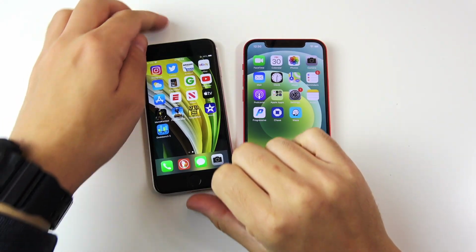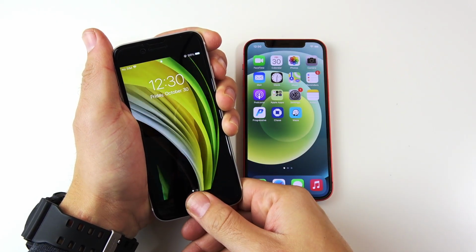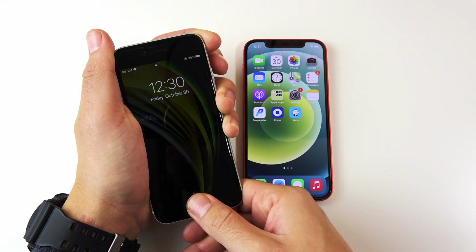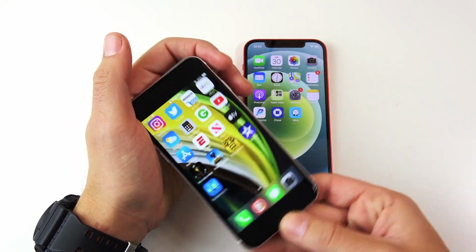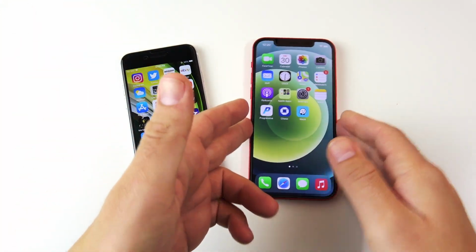Okay, guys, so we can't really directly compare them when it comes to the speed of biometric unlocking, but the SE 2020, I can tell you, is a faster performer because you don't even have to look at it. You could be pulling this out of your pocket, already be one thumbing it and being in the device. So it's always been a faster experience.